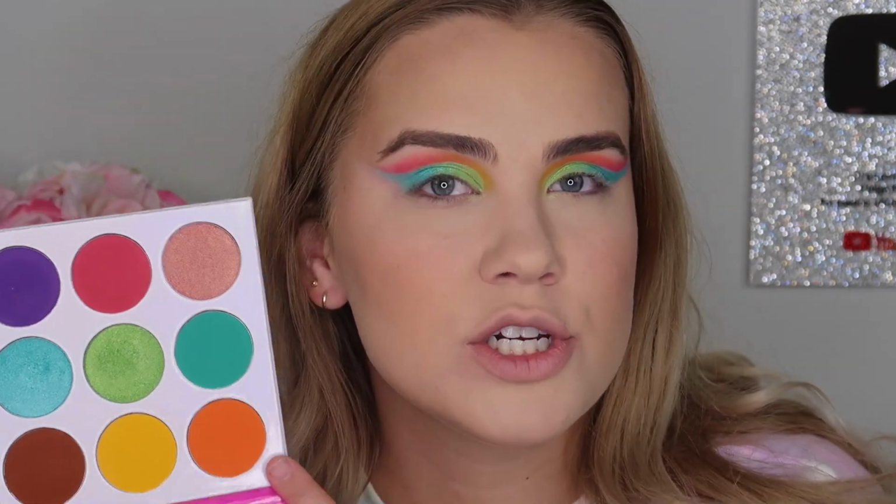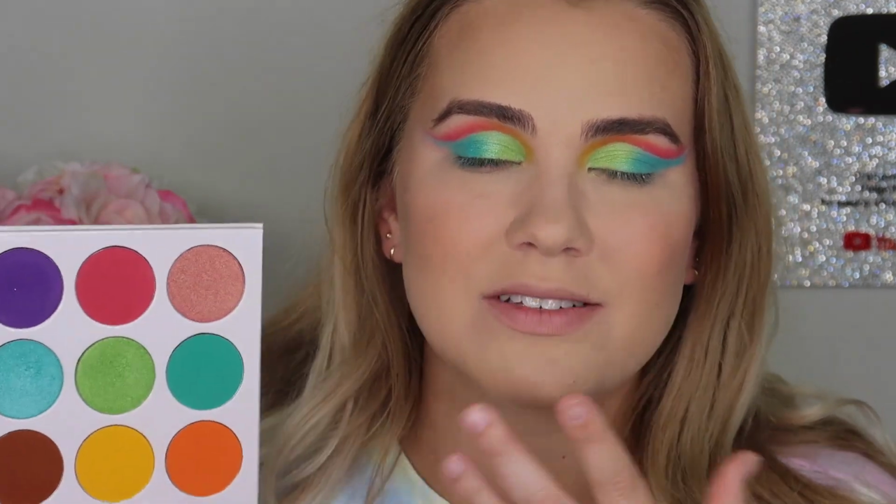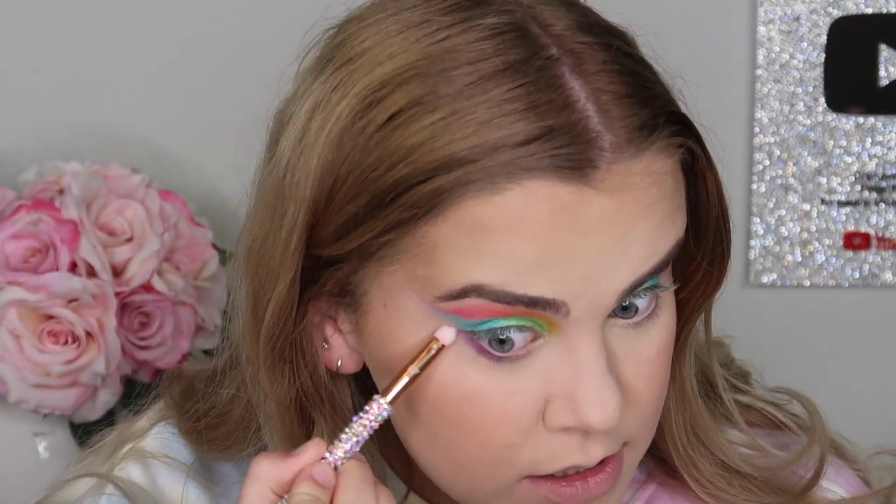So now I've been contemplating what to put on my lower lash line. I was thinking the orange to kind of like tie in this top part, but then I was like, no, maybe this color, but I was like, no. So I decided to go in with the purple. So hopefully that's not a mistake, but we will see. I'm just gonna take that purple shade and just kind of lightly smudge that along my lower lash line.